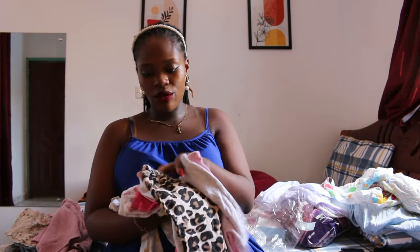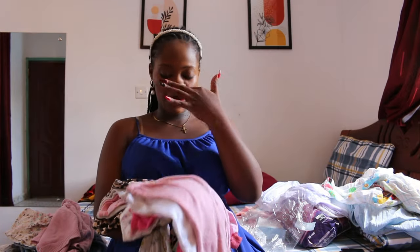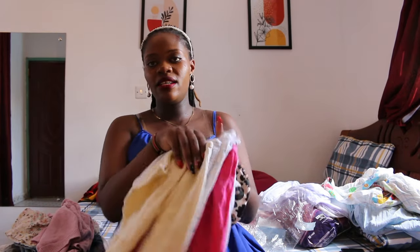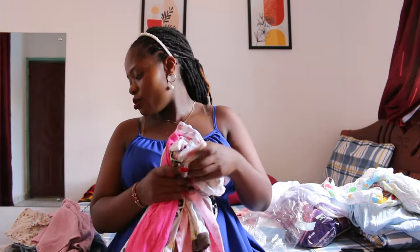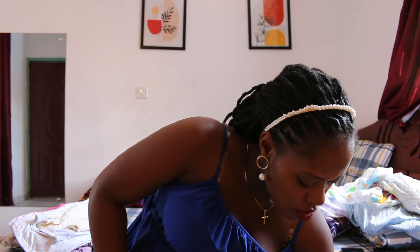And then I got mixed, even this is gonna be a favorite. I got mixed sizes. So as the baby grows, I have trousers that can fit her. Maybe for close to 1 to 6 months, she'll be able to wear the trousers.